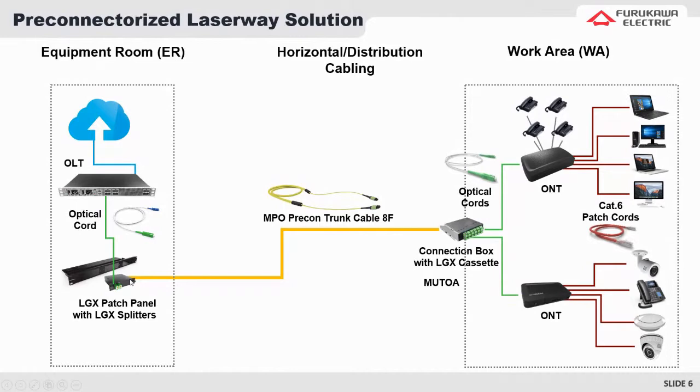And then from the back, the rear part of the LGX cassette, we connect the services or trunk cables. So these are optical cables that are connectorized in both ends with MPO connectors, and one side is terminated in this LGX cassette here, which is the splitter, and in the other side at the other LGX cassette that we have in the work area.